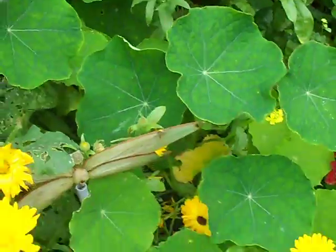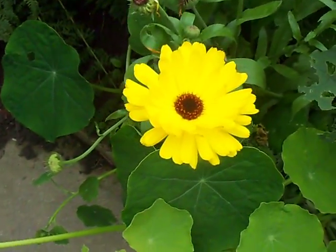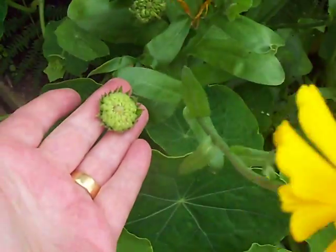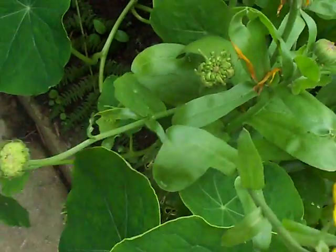We've got quite a lot of calendula. I like these ones with the dark eye myself, they're nice. And if we look down here, we'll see one of the spent seed heads. We could collect those and use them for next year.